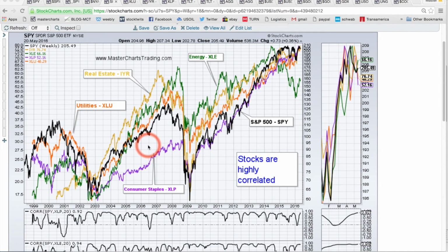Okay, so this is a chart. It's pretty busy, but let me try to explain what I'm trying to say here. This is a chart of several funds: S&P 500, real estate, energy, consumer staples, and utilities, and they're all graphed together on the same chart. The reason for that is I wanted to make a point that stock funds and stocks in general are highly correlated. In other words, they zig and zag together in a similar manner. There are some differences, of course. You can see, for example, here XLP, the staples, underperformed while the real estate really outperformed. But in general, they were both going up in price.